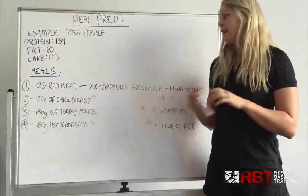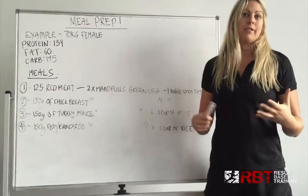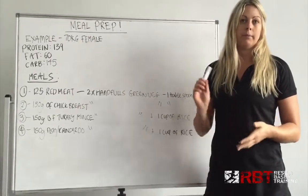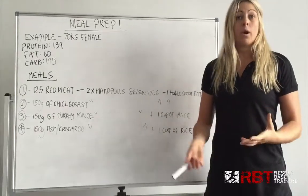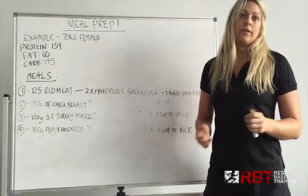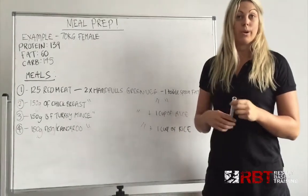So with our green veg, what I like to say is anything green really is suitable. Broccoli, spinach, asparagus, zucchini, broccolini, even cauliflower fits under those, kale. Again, I've probably missed out a few, so if you're unsure of some, just speak to your coach as well.